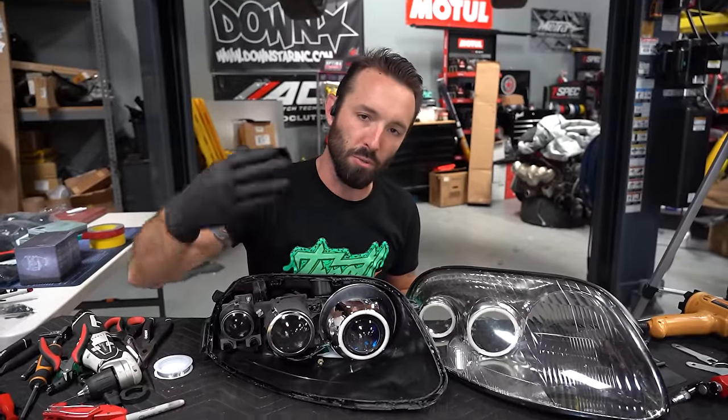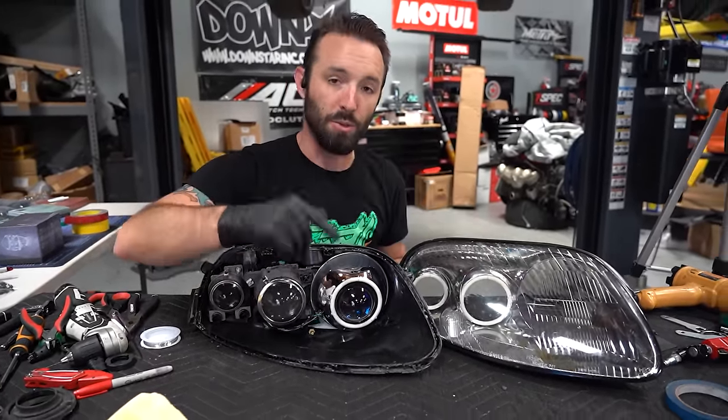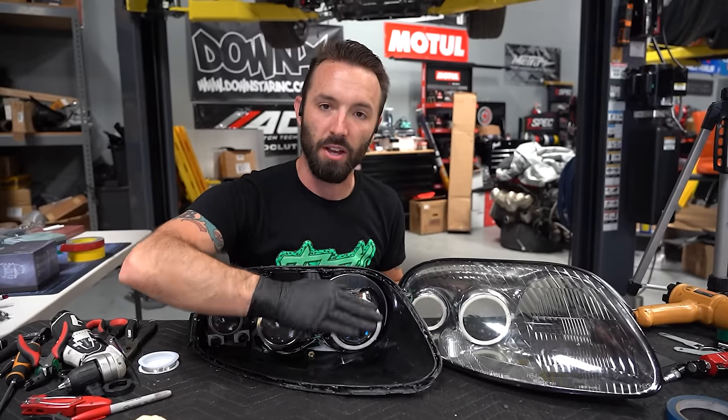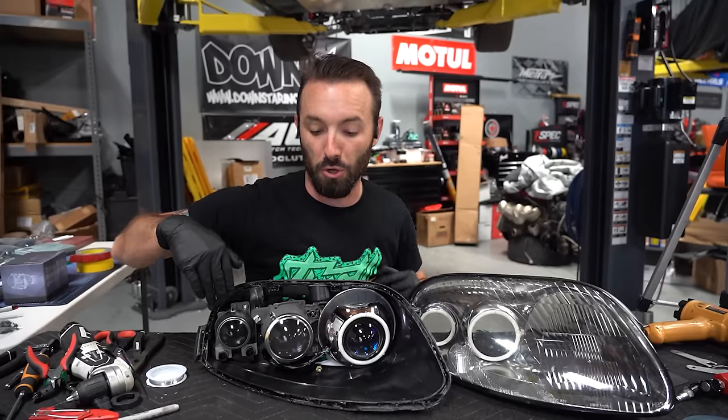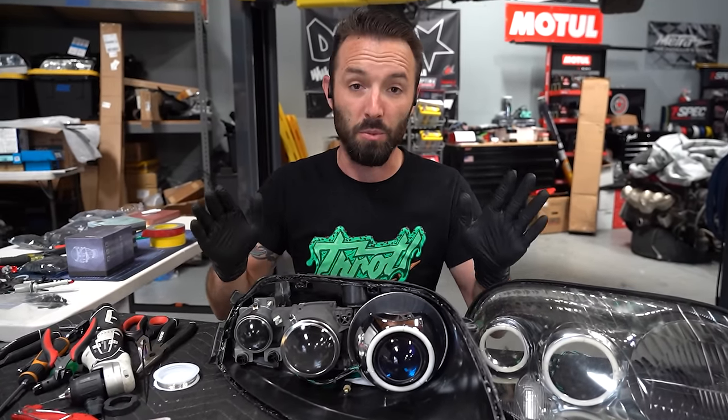So incandescent, switched over to HID with this projector housing. The beam is gonna be much more focused and it's dual xenon, which means flip a trigger and it's gonna increase the amount of scatter that it has and turn it into a bright. So basically we'll have two lows and then one of these will become a high. You're gonna be able to see really well in this car.